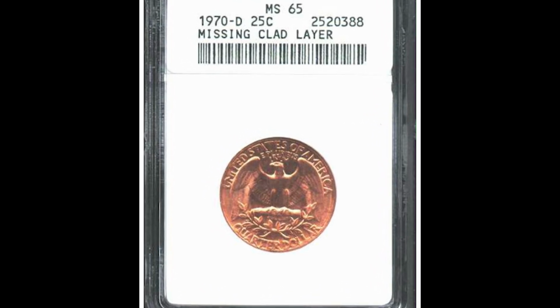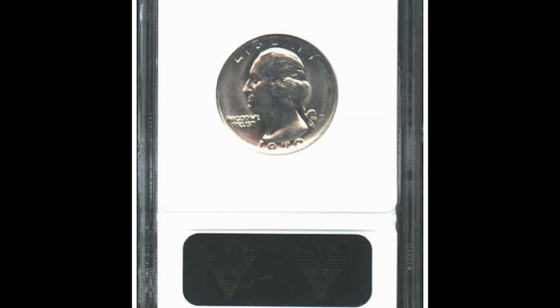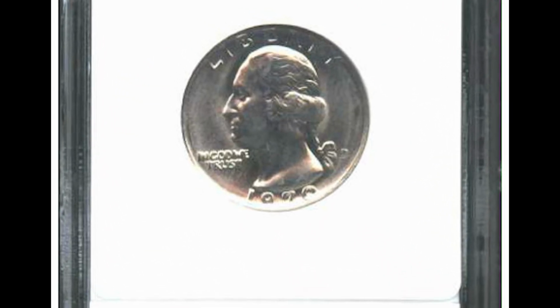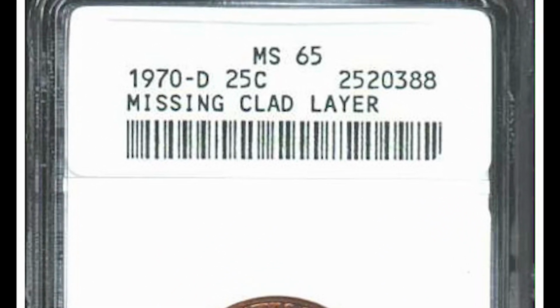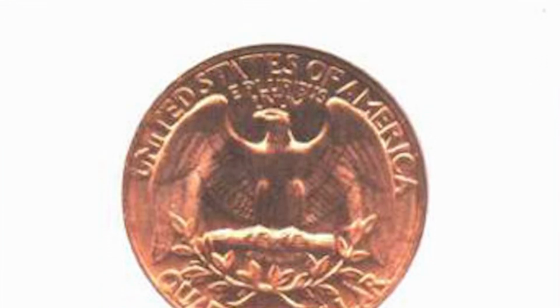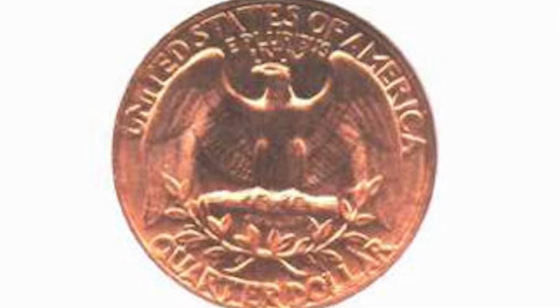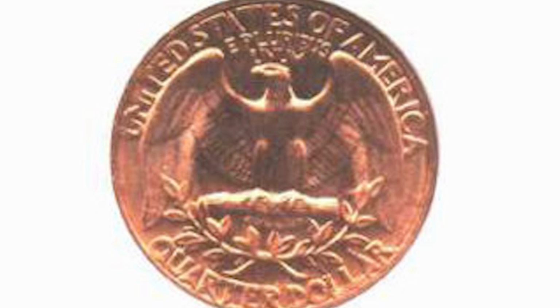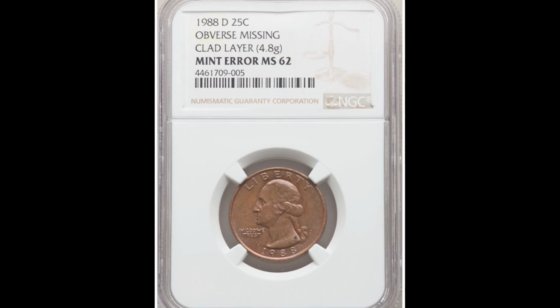Up first, we have a 1970-D 25-cent Washington quarter that is missing a clad layer, graded by ANACS MS65. So essentially what you're looking at here is an unplated copper core of the Washington quarter. It's just missing a layer on top of the quarter that we're used to seeing. So if you have a quarter and it looks almost like a penny with the copper tone to it, you could have something pretty rare. And this one 25-cent quarter sold for $138.